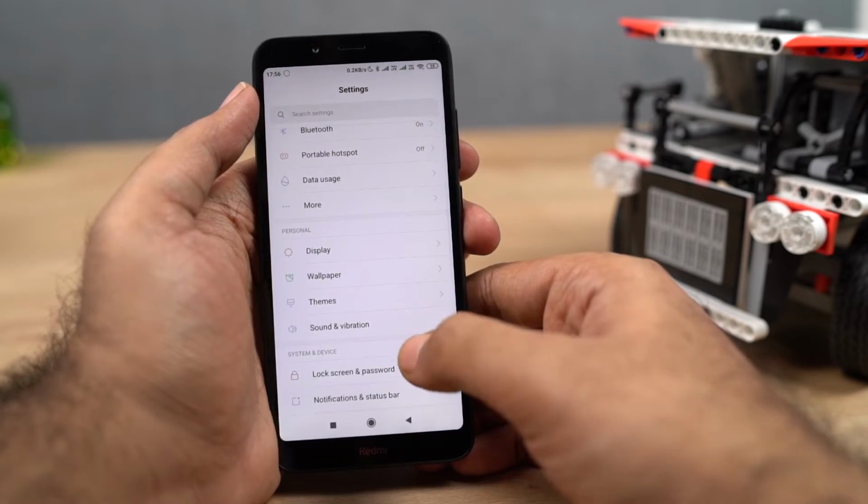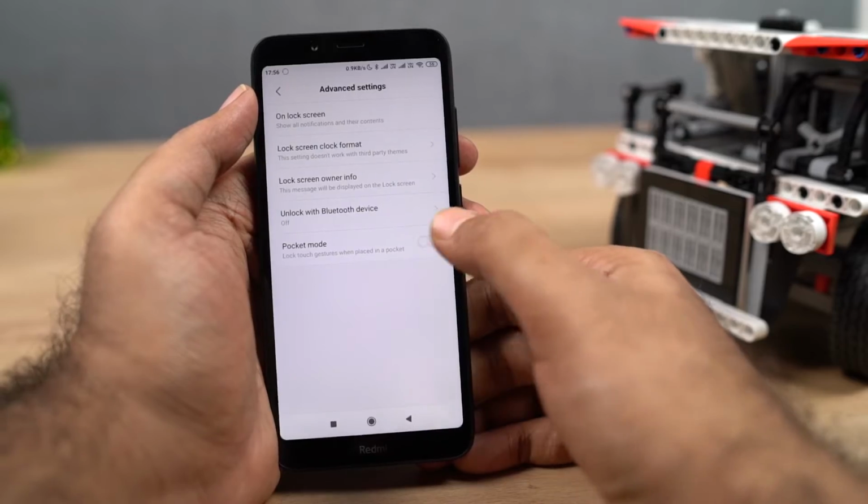Next we have Pocket Mode. Once you enable this feature, your phone will prevent all accidental touches when your phone is in your pocket.